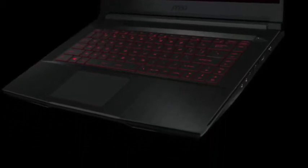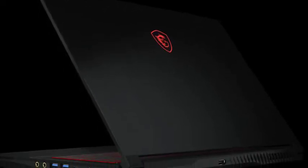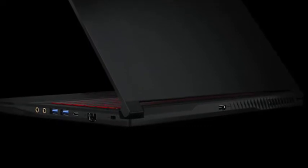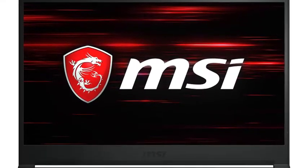The one thing about the design and build of the MSI GF63 Thin 9SC066 that sets it apart from its sisters is the fact that it has a typical gamer black paired with a red trim color scheme for that world-class experience even in the darkest of rooms.